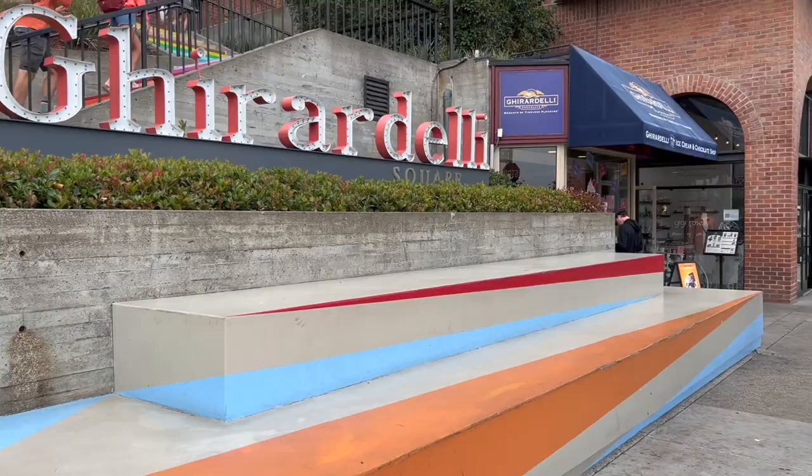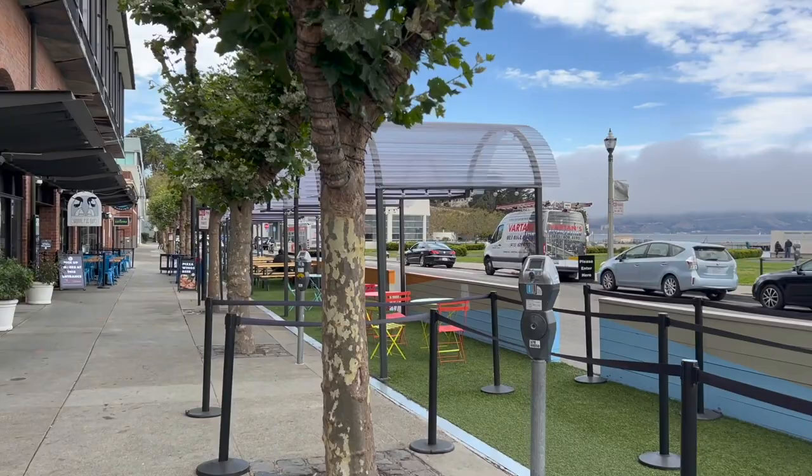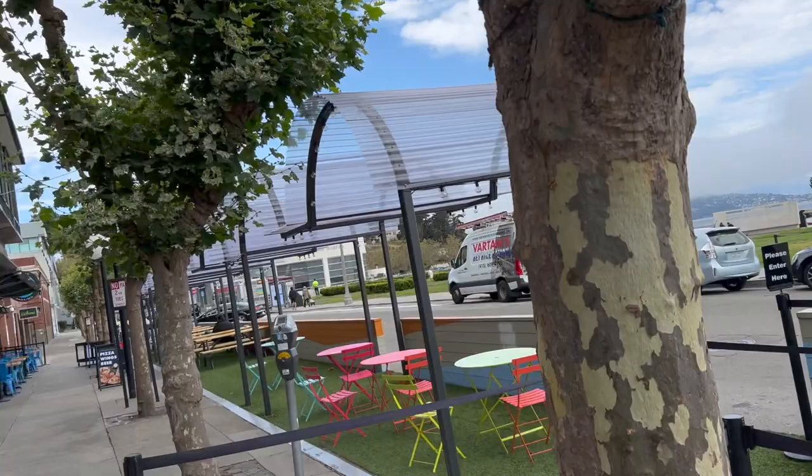Ghirardelli's Square, the home of the famous ice cream and chocolate shop. It's really nice down in this area. The San Francisco Bay over there. Some nice shops as well down here.